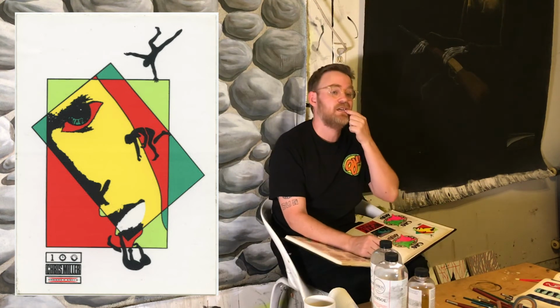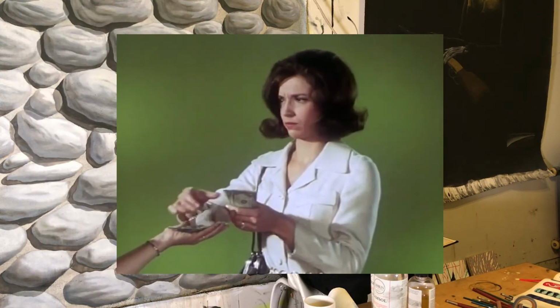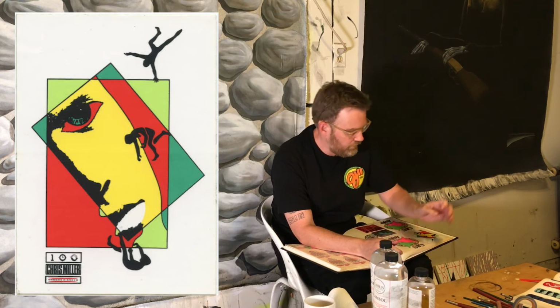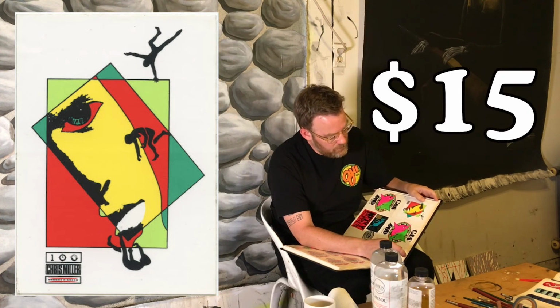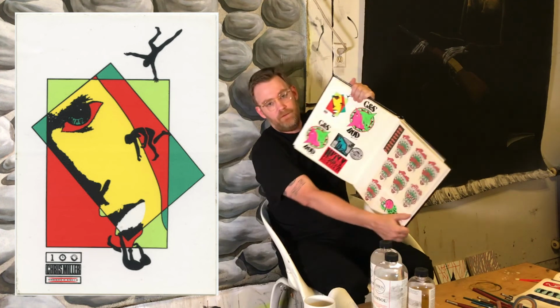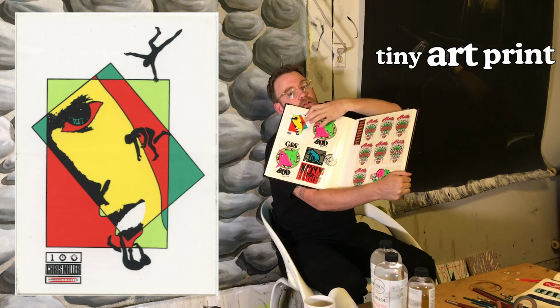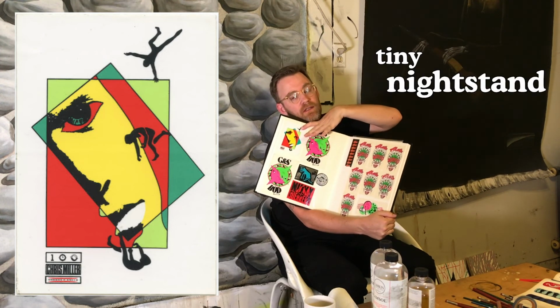As a kid, just on the rack at a skate shop. I looked up a t-shirt. There's a t-shirt on eBay with this graphic, $260. It's too expensive. This sticker, I don't know if I bought this individually or as part of a group. It was at least $15. But I think it's worth it. When you look at it, it feels like a tiny art print, that you can put in a tiny frame and put on your nightstand or on a tiny shelf.